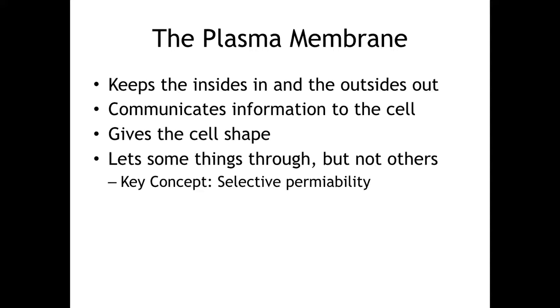The plasma membrane helps give the cell its shape. I mean, in sort of the same way that your skin gives you your shape. That makes sense. And all cells have to exchange material with the outside world. They have to get energy from someplace. That means they have to eat, they have to drink. So food and water have to be able to get into the cell, and they have to be able to release waste products. So the plasma membrane acts as the gatekeeper of the cell.